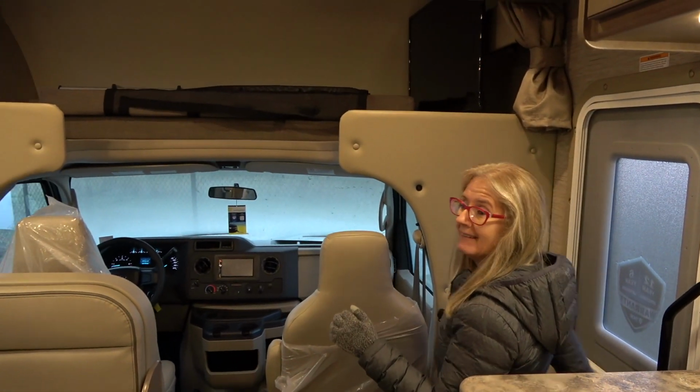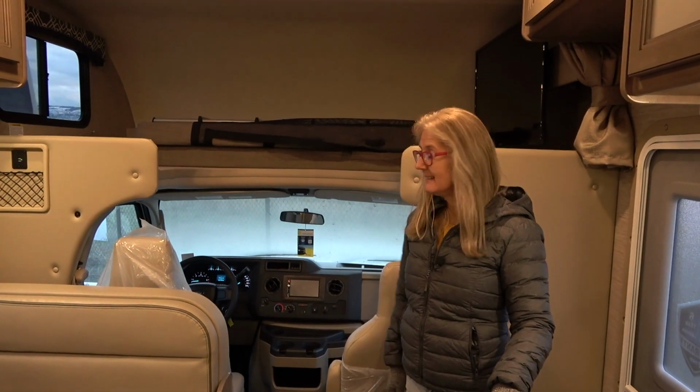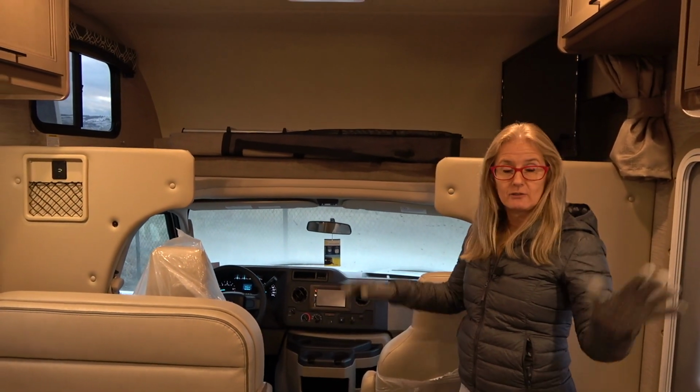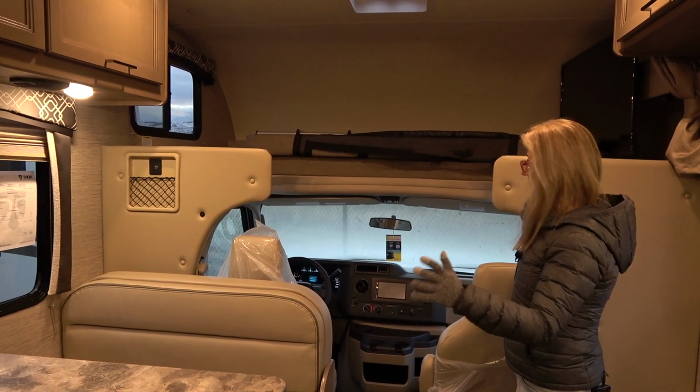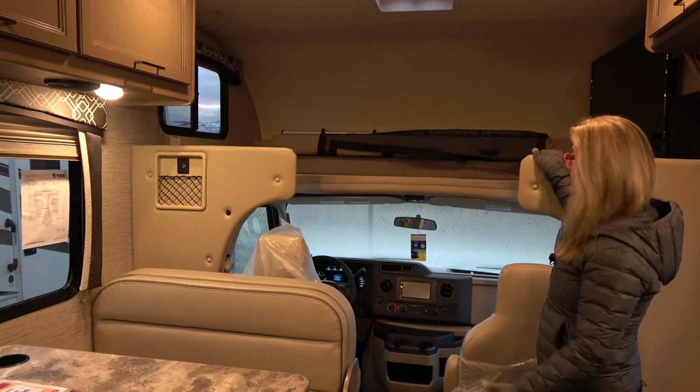Okay, we're in. And it's warm. This is nice. So this is the 21 Chateau 22E, which is a Class C, which gives us this bunk.